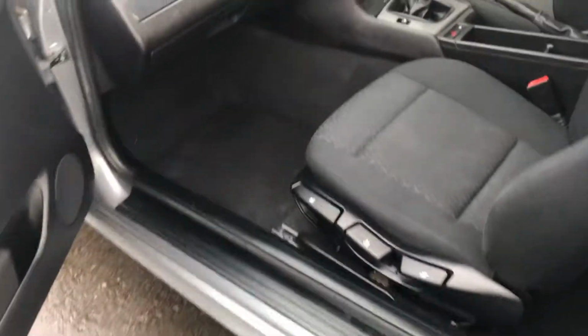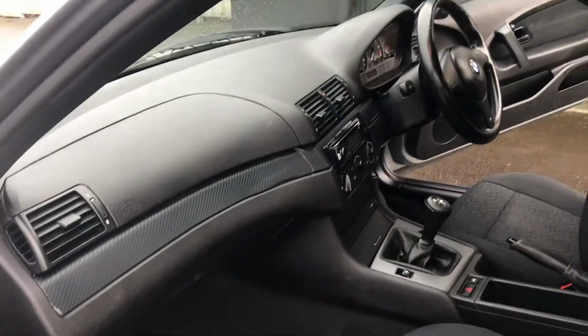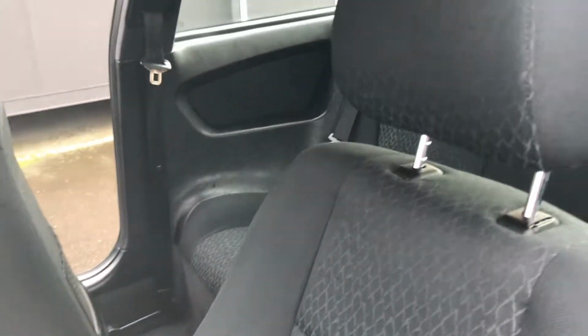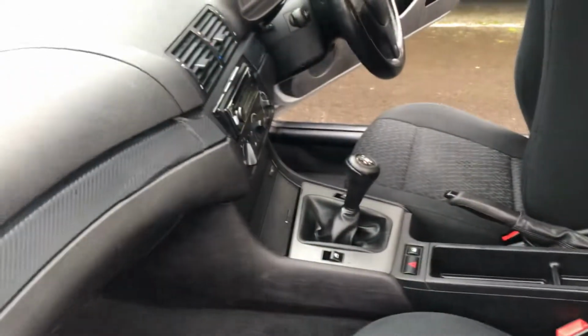This car does have an MOT until November 2019 and a part service history. If you're looking for a BMW compact that's been really well looked after with excellent bodywork and low mileage, I think this is the car for you.